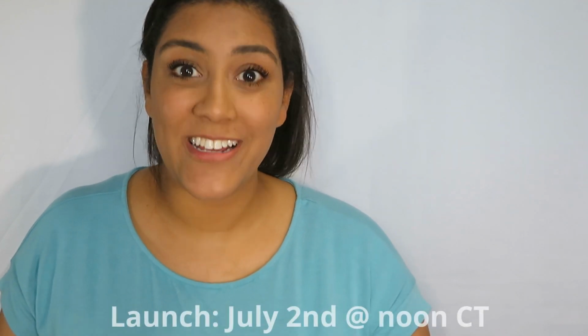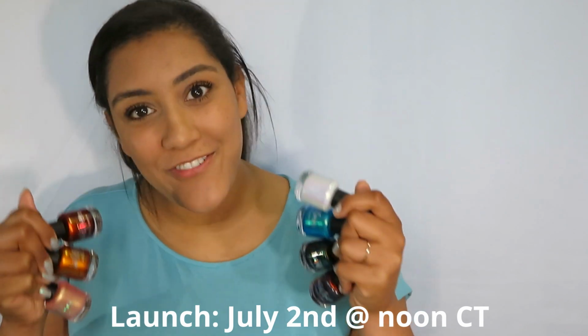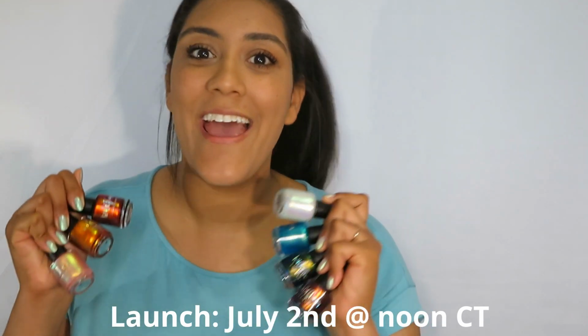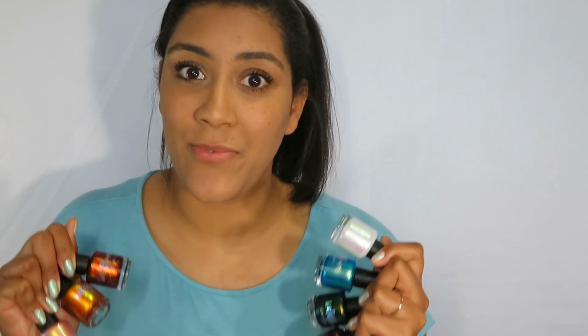The For the Birds collection is a collection of 7 fantastic shifty shimmers, and it launches on July 2nd at noon Central Time. So although these polishes aren't currently available on the Wildflower Lacquer site, the site itself is open for preview, so I will link it below. Make sure you go check out other swatches of these gorgeous shades.